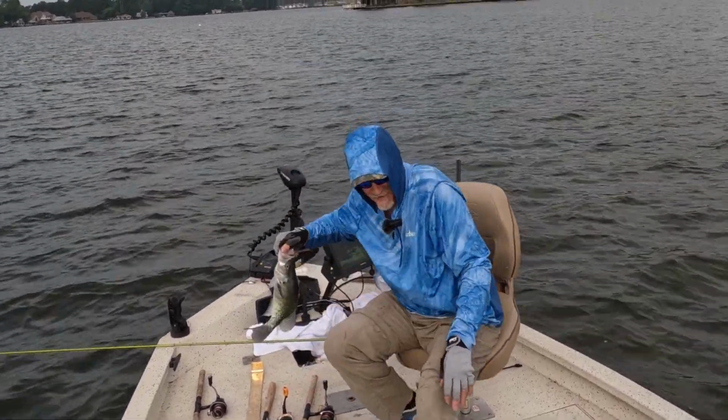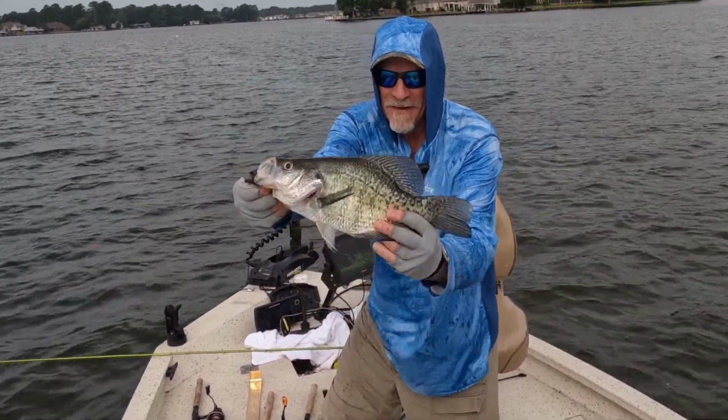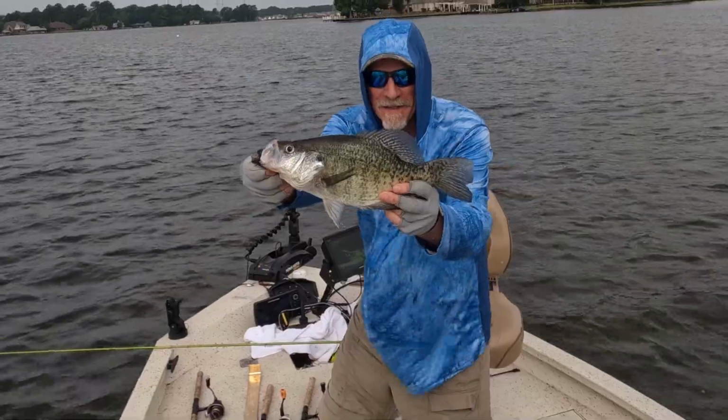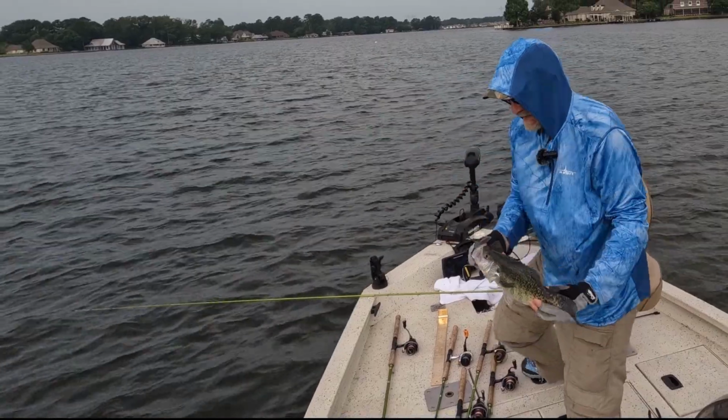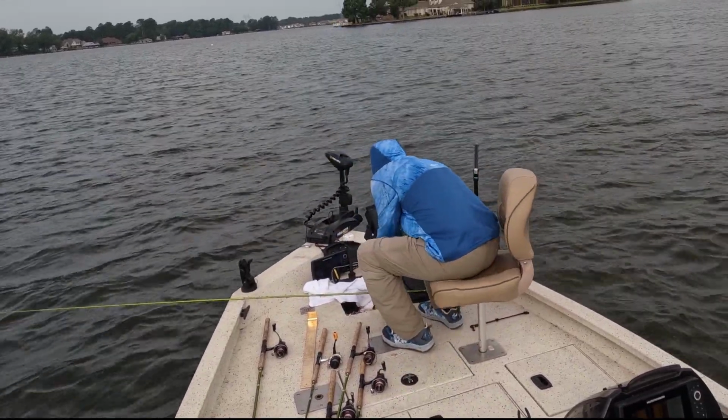Another 14.5 inch white crappie. Look at the shoulders on that sucker. Dang, that's a good white crappie. 14.5 inch. Let's catch a couple more and then we'll go in.